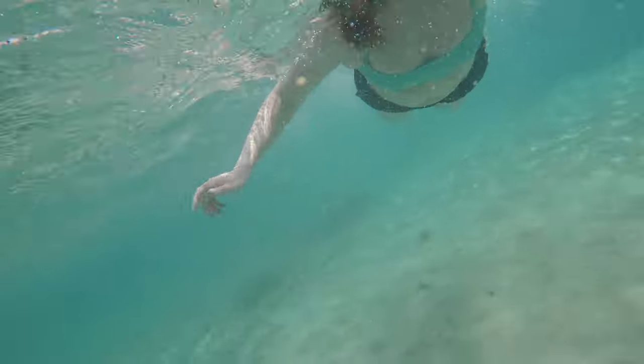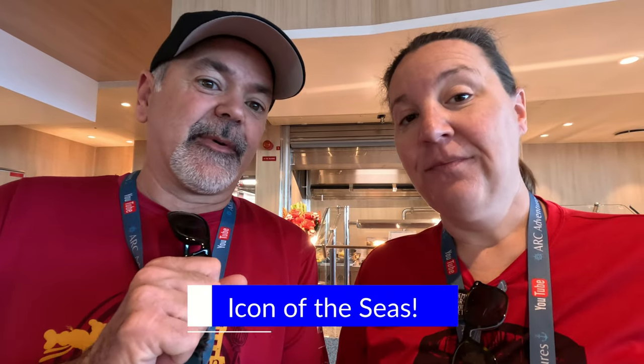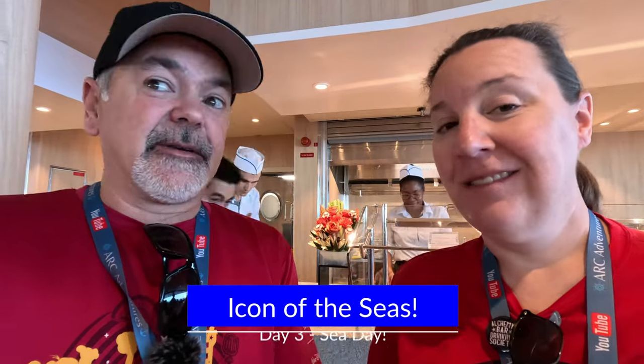What's up, guys? All right, we're on Day 3 now, and we're in the Windjammer buffet. So we just had this for breakfast. We'll show you some of the food. Yep. All right, let's check it out.